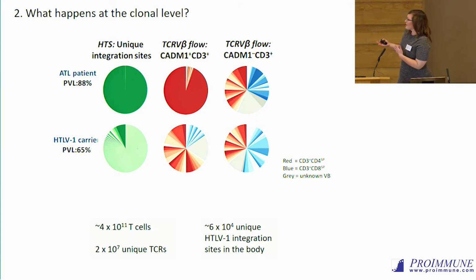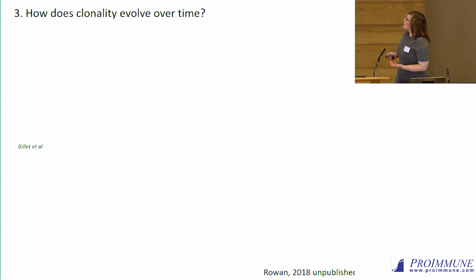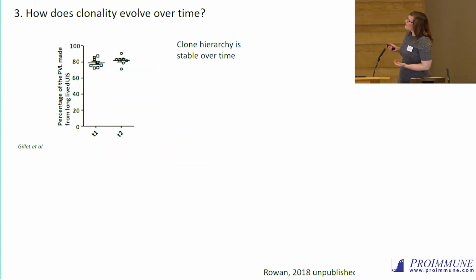Mathematically, we can extrapolate this to say that of our 400 billion T cells in an adult human, there are 6 by 10 to the 4 unique HTLV1 infected clones existing within that population. But again, we wanted to know, how is this clonality evolving over time? So we compared the clonality in asymptomatic carriers in chronic infection at 2 time points separated by 10 years, and we can see that the clonal hierarchy is incredibly stable over time.